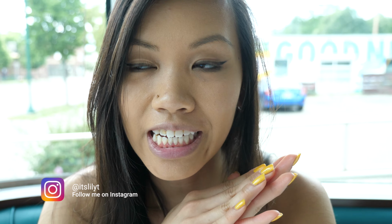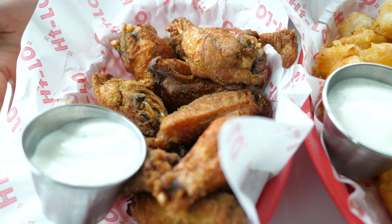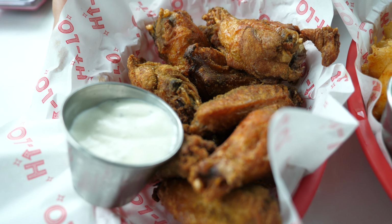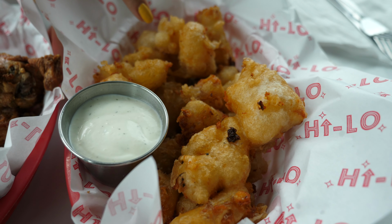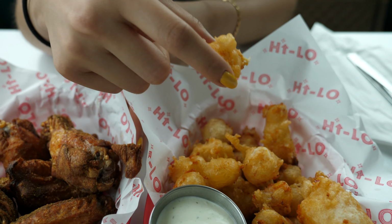We are at a diner called High Low Diner. It's really cute, like a retro vibe. They have breakfast all day, but they also have burgers, sandwiches, kids' meals, shakes, and drinks. And what do we get here? We got their High Low Wings, which is a dry rub with ranch, and then spicy cheese curds. They're pretty good size. They look cheesy already.